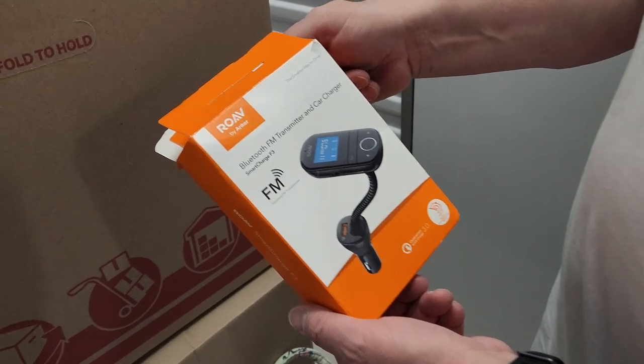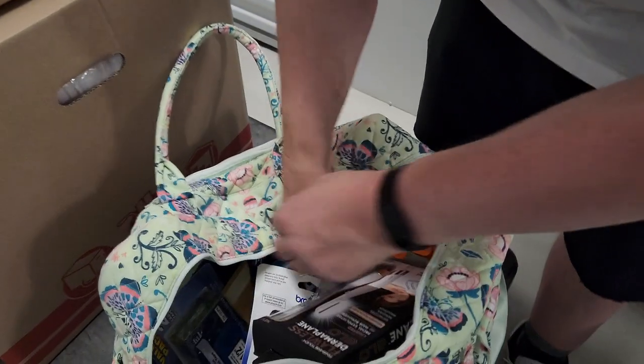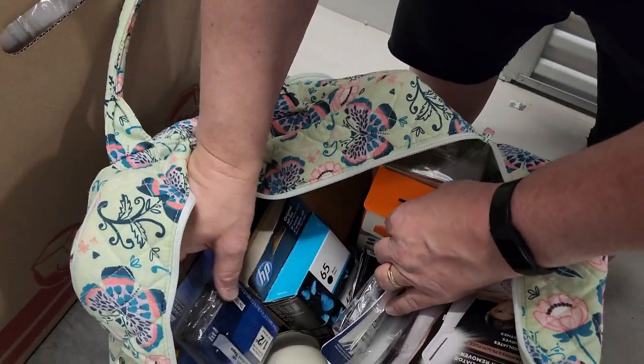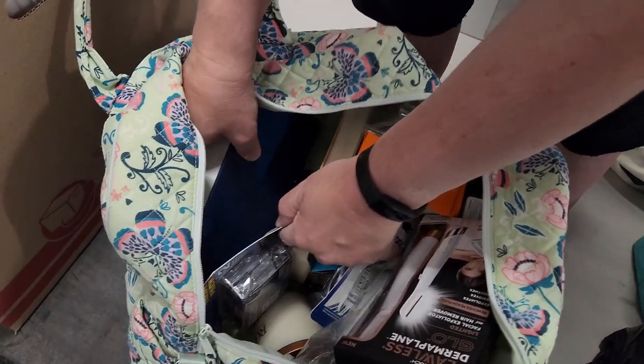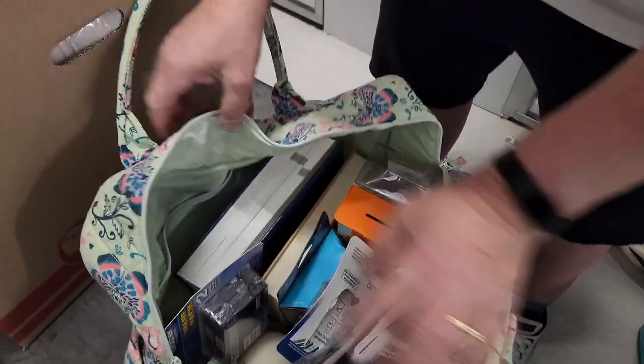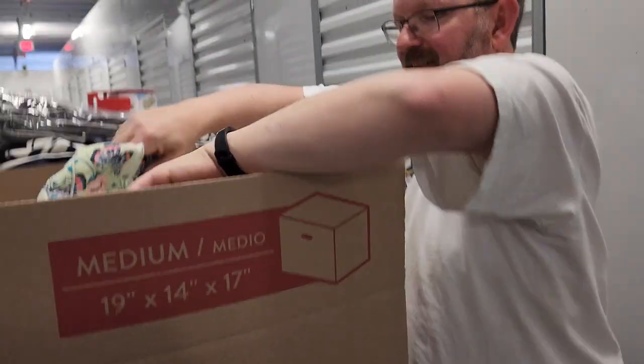FM Bluetooth transmitter? Yeah. There's batteries. There's another candle. It's lots of neat eBay-looking stuff. I'm okay with that. That wasn't a bad one at all. And the bag is pretty, too. I love the bag. Sure you do.